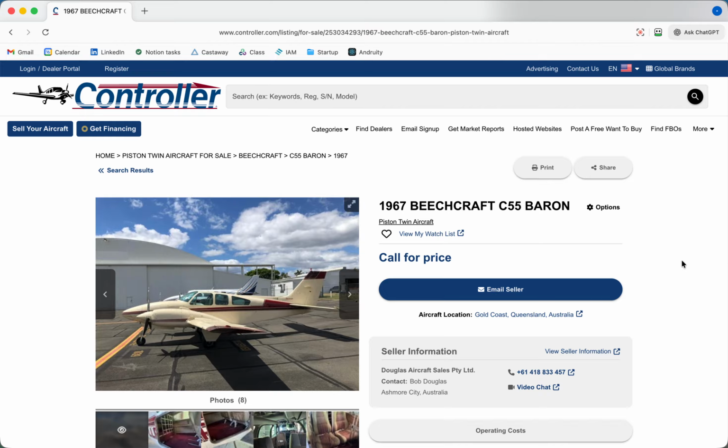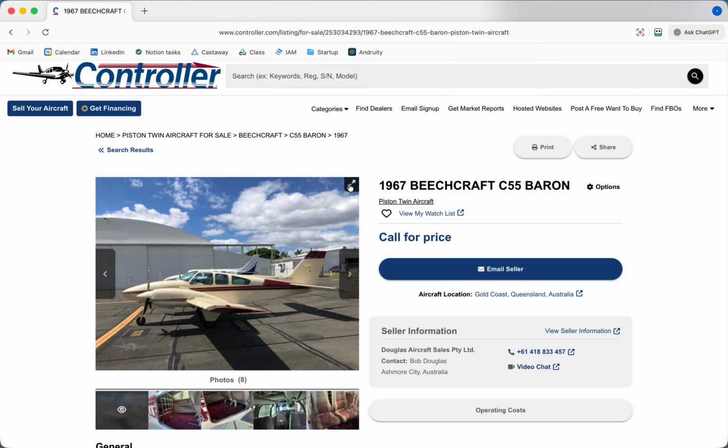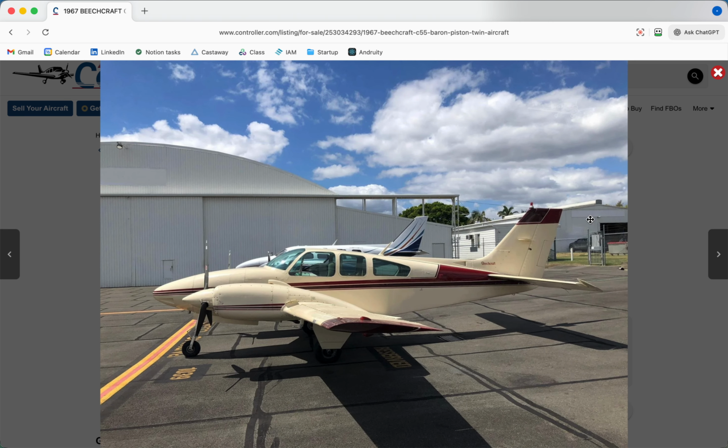And today for our deep dive, we're looking at one of the aircraft that we came across this week on the podcast, a 1967 Beechcraft C-55 Baron. So we'll start with the photos. Always a good place to start. It's a pretty nice looking plane. You know that, what do they call, eggshell white with maroon and darker maroon stripes.